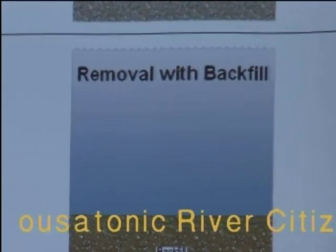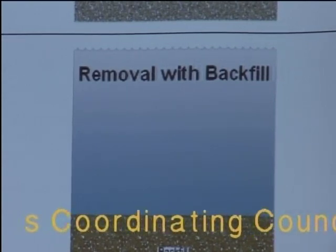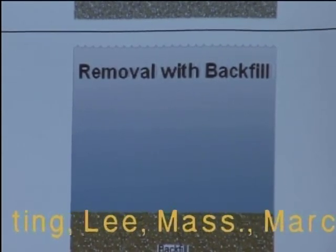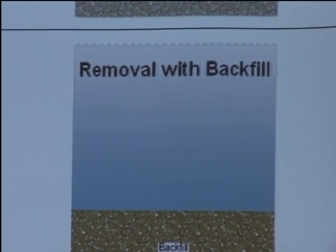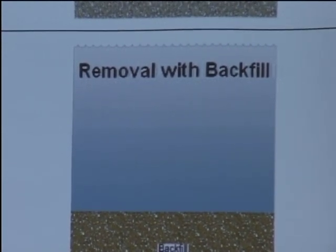And the reason we're calling it backfill is, for starters, there's no armor stone layer on top of it to protect it from erosion. And secondly, the assumption we made was that it has similar grain size characteristics to what was taken out. So if it was a sandy gravel mix in the original sediment, we assumed we'd put back a sandy gravel mix as well, to kind of restore the area back to a similar type of environment to what's there now. The fourth kind of technology we're looking at is called thin layer capping.